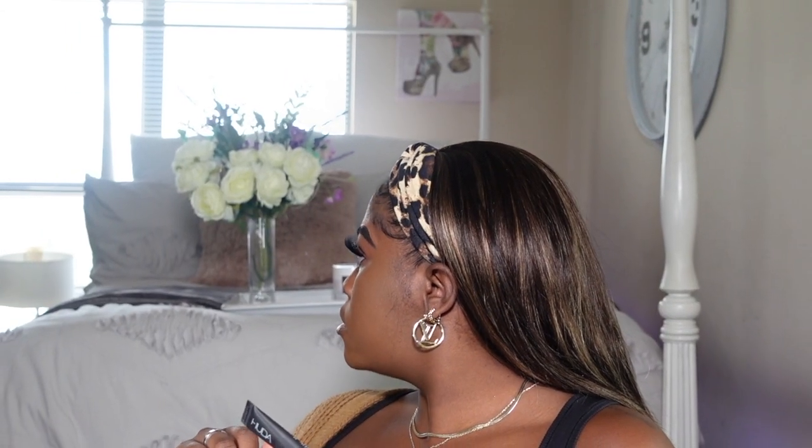Foundation on, so I'm gonna go in with the Huda Beauty Overachiever Concealer in the shade Butterscotch. This is more so like my skin tone, just a little bit lighter. I just wanna go in places like to cover up some bags, cover up my mustache, and yeah, that's pretty much it.